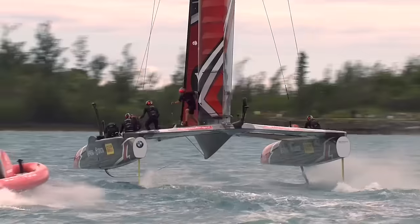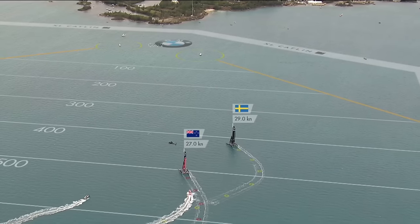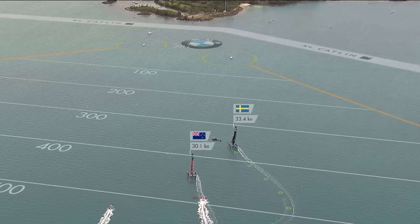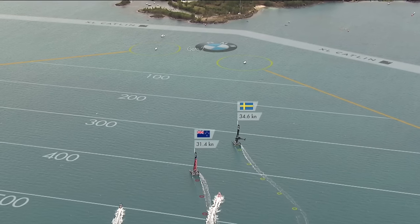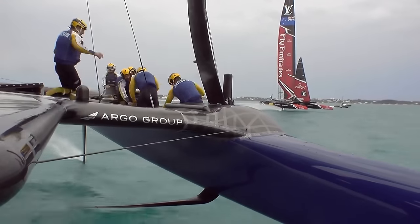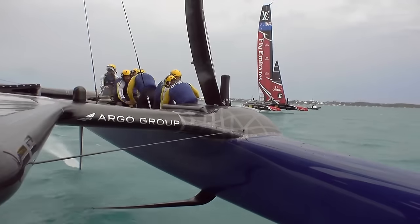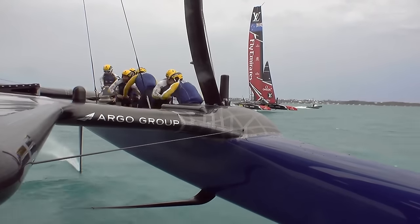Let's go down to maybe Paul Cayard in the water. And Paul, that first reach, Artemis made the kind of unfavored speed side work that time. Clearly, those high-speed boards are better on that first reach, aren't they? Exactly, Ken. I mean, so far, again, it's a tale of the boards.